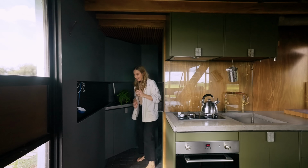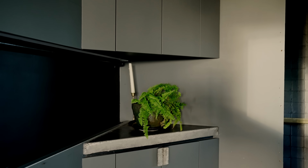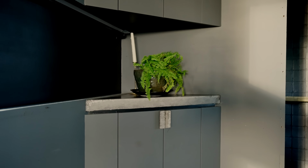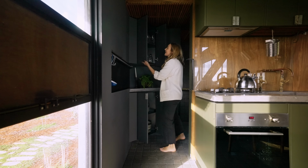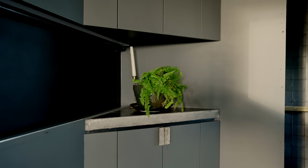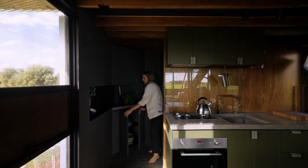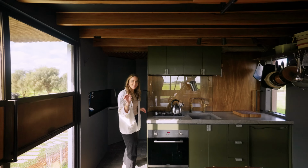I also really love this touch with the storage. They've made use of every single space. So here we've got this little corner cupboard. So here we've got all our dinnerware, we've got our plates down there, and all of our glassware is here as well. So smart, also the addition of this rail for more of your utensils for the kitchen. Very clever throughout.